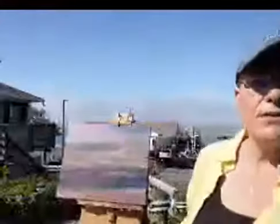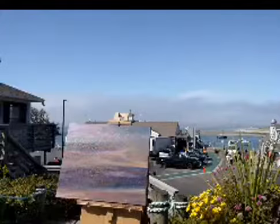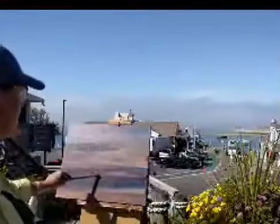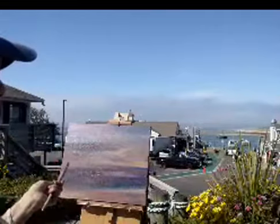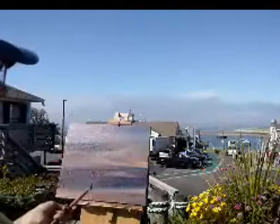So I'll back up and you can get a full view of what we're doing. I've done the staining process and we have less than an hour. So I'm going to go through this really quick and probably put all the paint on here with a palette knife. I've gone fast with the staining process.